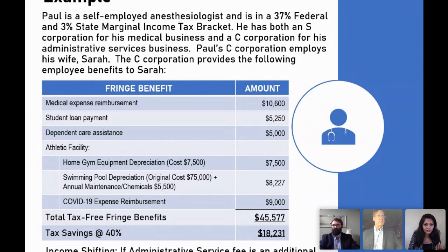She got a swimming pool depreciation, original cost $75,000 plus she has annual maintenance like chemicals and cleaning expenses, and we're taking 27.5 years depreciation on that. So that goes around $8,227. And then she has COVID-19 expense reimbursements for $9,000. So all her tax-free fringe benefits total up to $45,575.